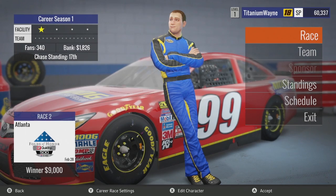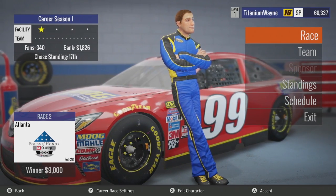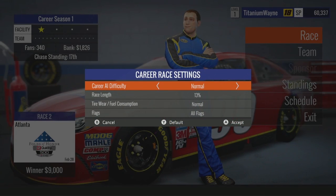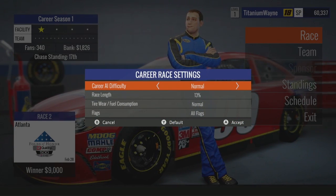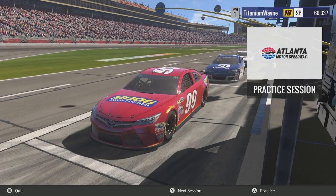Okay, so you can see we're in Season 1 here. We've got one bright star in the facility because we bought our garage at the end of the last race. We got $1,800. You can see that we're running normal difficulty, 13%, and off to practice we go.